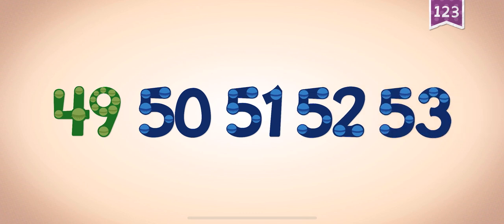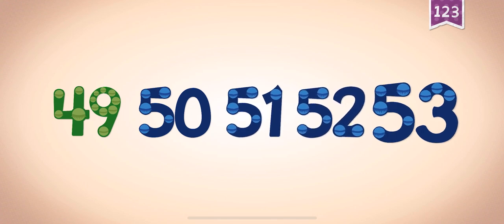53. Count by ones, starting at 49. 49, 50, 51, 52, 53.